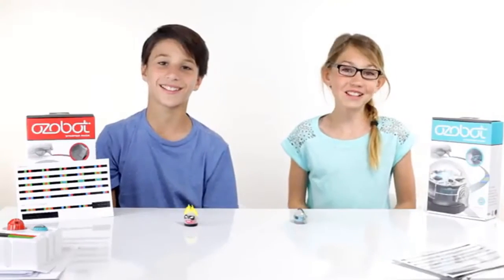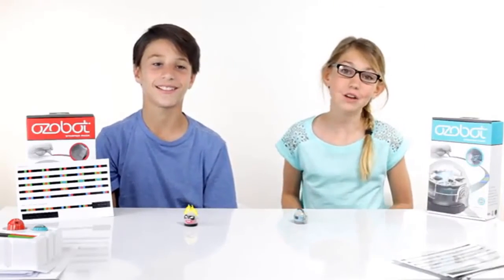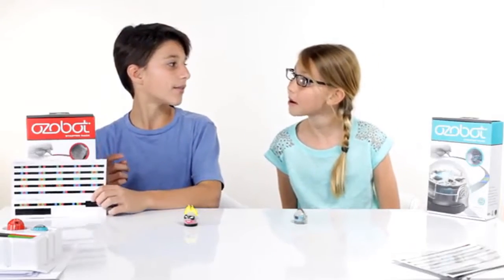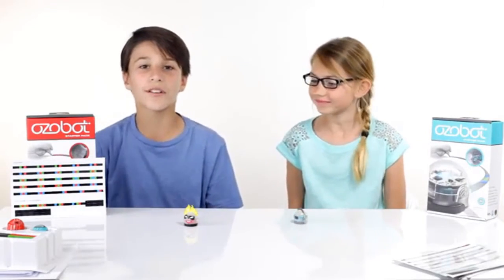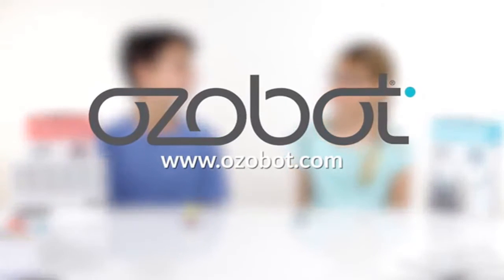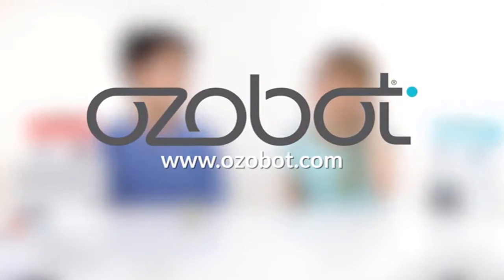This is one of the easiest ways that you can learn coding. Just like that. As you can see, coding is a lot of fun. You can make codes with markers and pre-made sticker codes. For more information on Ozobot, visit ozobot.com. Did you have fun? Of course. It's Ozobot. Good job, girl.